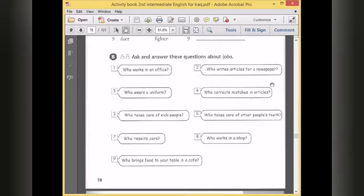What do you think? How to answer this question? Who works in an office? Okay, maybe an engineer. Okay, a businesswoman. Yes, exactly. Or you can say an architect. Maybe he also works as an engineer in an office. And we have, for example, an office manager. He also works in an office, right?